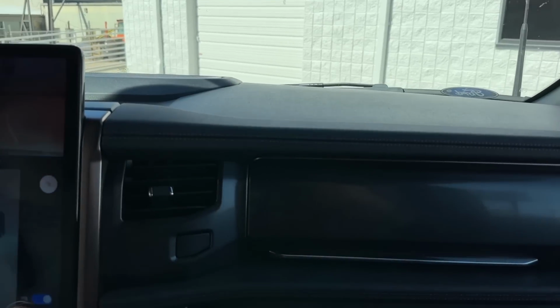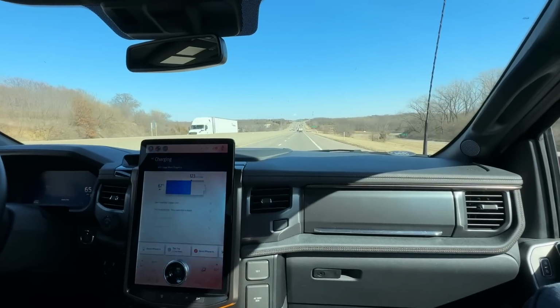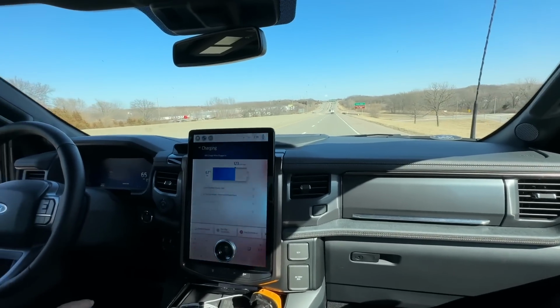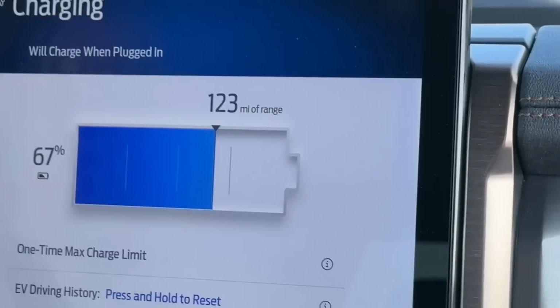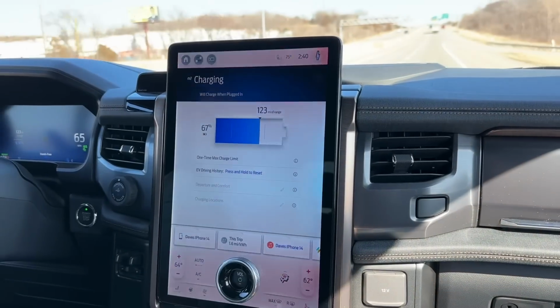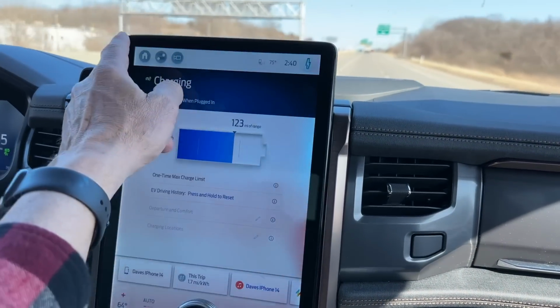All right, well, we're headed to Peculiar, Missouri. We're back on Interstate 70, heading out of Topeka. And we're leaving the town at 67% in the battery, 123 miles of guessometer range. And let's check the nav here. It's nowhere to be found.